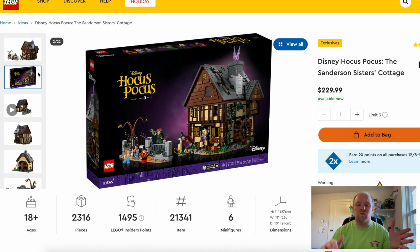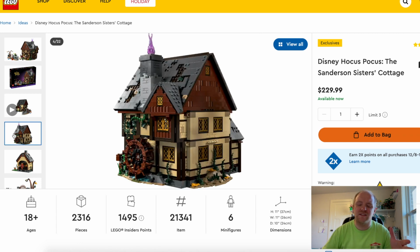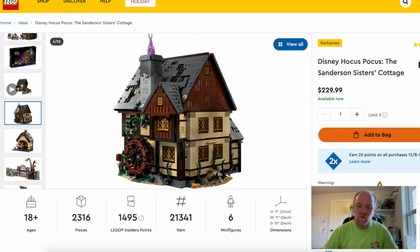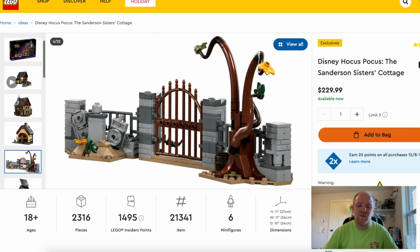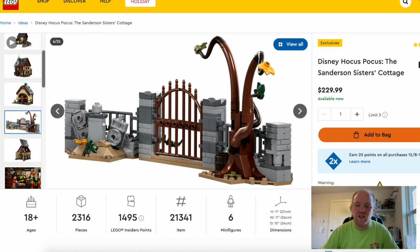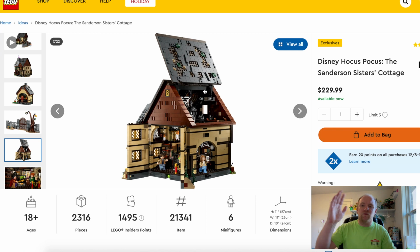But this build was honestly one of the coolest. It starts out very weird, and you're thinking this isn't going to be very sturdy, but the way that this rotating water wheel turns and it controls the purple smoke, just like in the movie. So cool. It opens up here on the back, and then this little side piece comes off as well. And then you get this front gate with tombstones. You get a real cool tree. You get the entry gate, and then the roof also opens up.